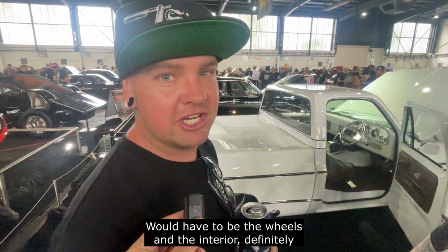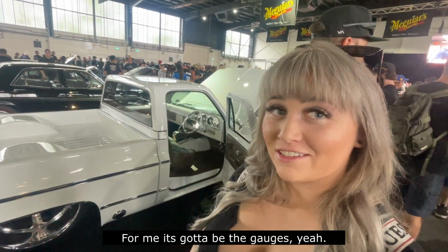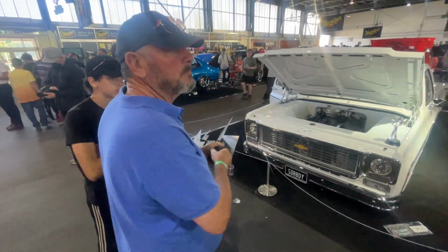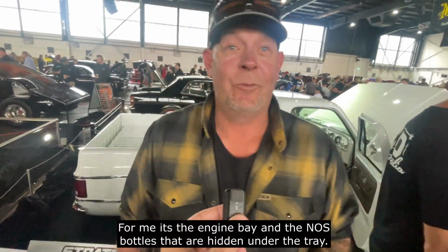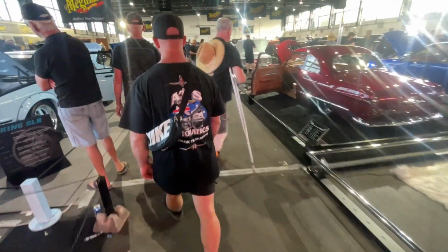Have to be the wheels and the interior. Yeah. Definitely. For me, it's got to be the gauges. Gauges? Yeah, the classic instruments, can't go wrong. For me, it's the engine bay. Engine bay. And the NOS bottles that are hidden under the tray.